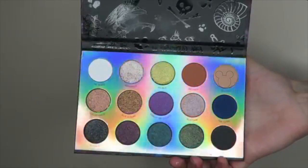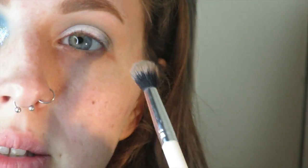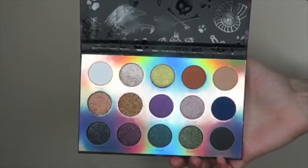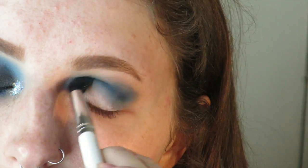First, I'm coming in with Tragic as my transition color. That apparently still has blue on it from when you did this side. That's fine. Don't worry about it because we're adding the blue in later anyways. Next up, the Fates. Putting that, as you can see, literally all over everything. Starting with the crease though.